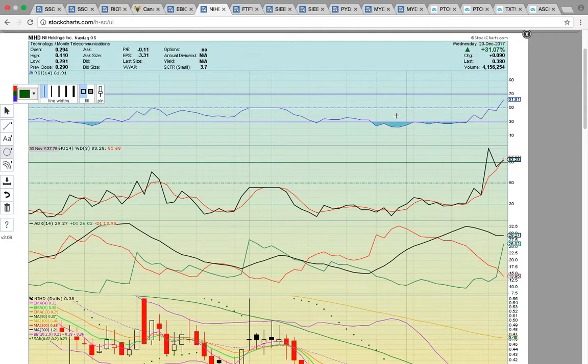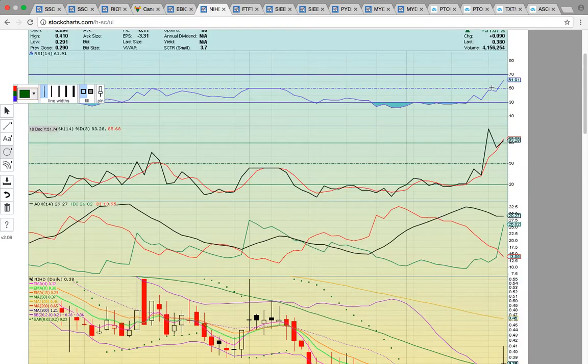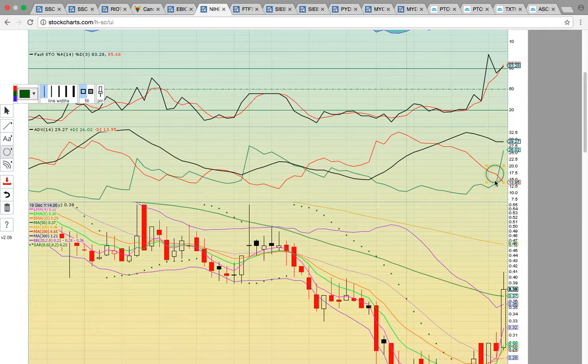Okay, take a look at NIHD. Okay, so talk about good setups. All right, so the stock had the bullish close today that we like. Okay, so it closed up 31%. RSI is at 61. Bullish crossover on ADX. Notice how the green line crossed the red line to the upside.